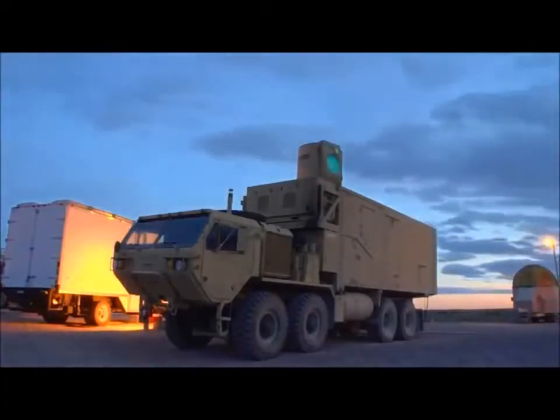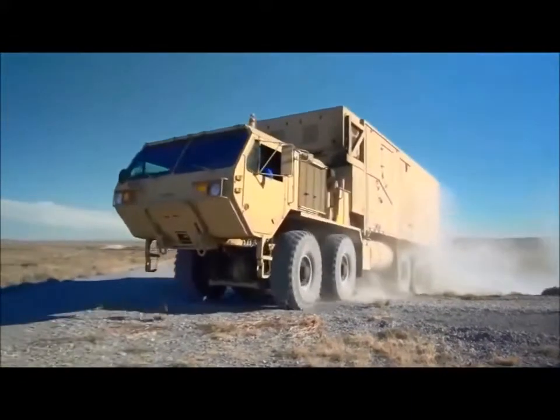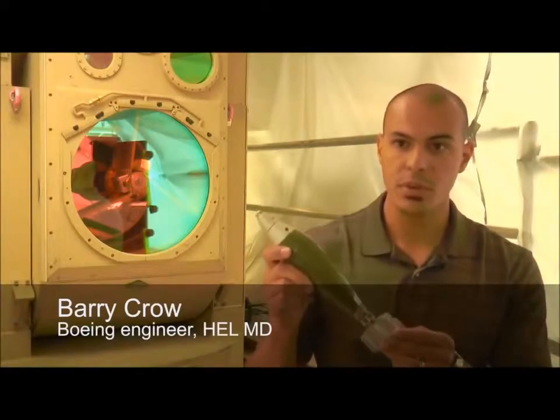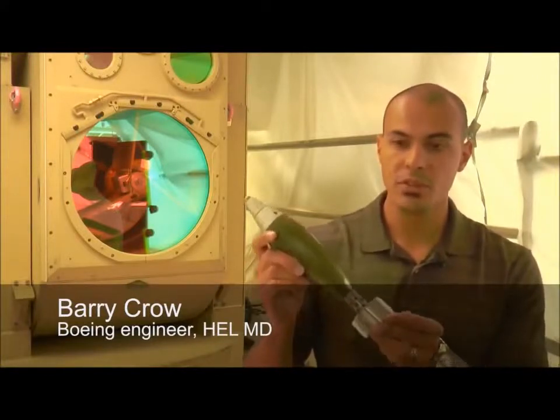Incoming. When heard on the battlefield, it could mean a rapidly approaching mortar round. The United States Army's High Energy Laser Mobile Demonstrator, or LMD, has shown that lasers can disable such threats. So this is a 60mm mortar. It's very cheap, inexpensive, and can cause a lot of damage. This is about 10 inches in length, and we can target this with a dime-sized beam.